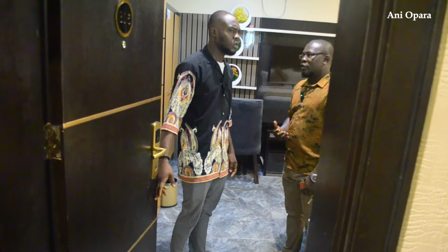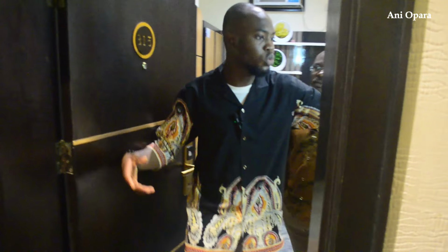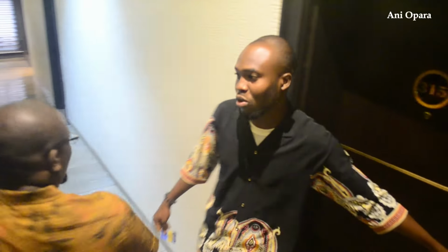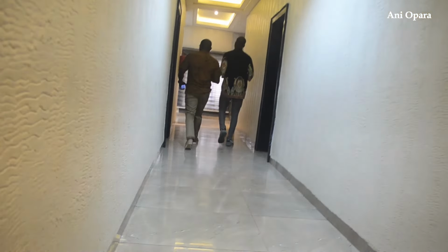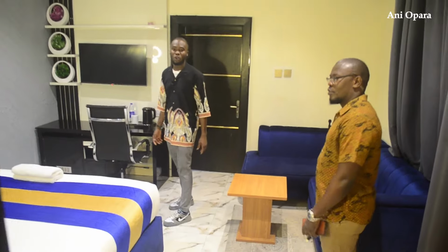Is there any other room that you are taking us to? Yes, sure. Like I said, we have different categories. I'll take you to the super deluxe, which is better than the deluxe, just in case you want to experience different categories of rooms. So let me show you. This is how spacious the super deluxe looks. Come and have a look.